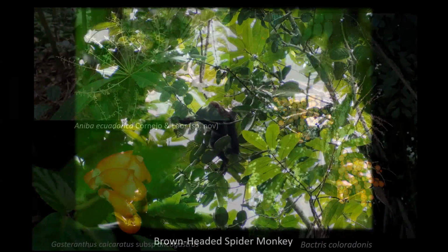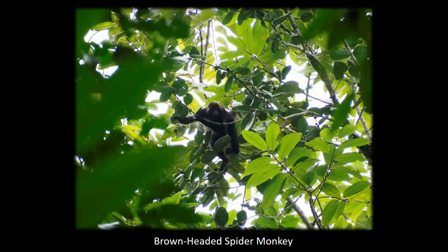But the real stars of the rainforest are the monkeys that we can find there. In particular, the brown-headed spider monkey, which is a subspecies of this species and which is endangered.